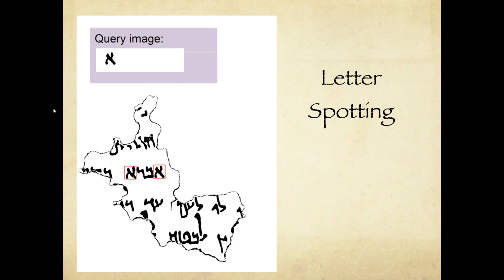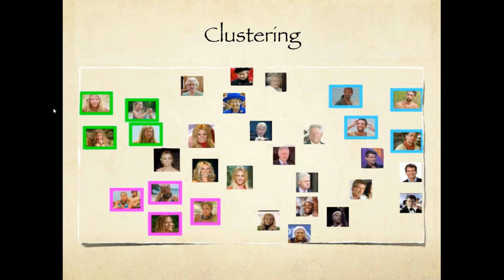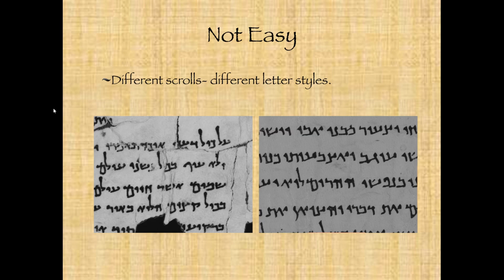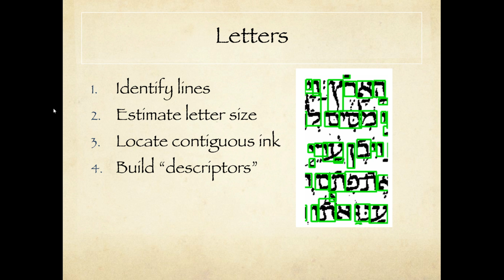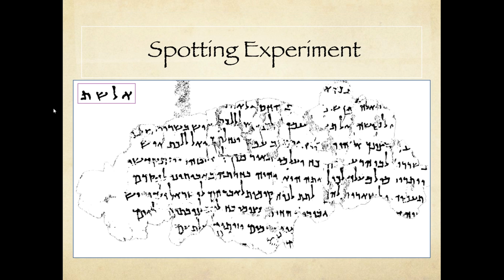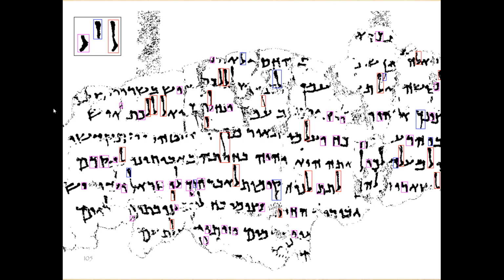All right, so the same thing you use to look for words, you might use for looking for letters. We want to use this in order to cluster letters. It's not easy because different manuscripts, these are from the Dead Sea Scrolls, might look different. But anyway, we try to isolate letters, build a descriptor for each letter, and then try to match them. We did some experiments looking for relatively distinctive letters, like the lamed with the flag on top and the aleph. Here, these are all right, almost. I don't know about the ones on the bottom row. I'll look for these letters, almost all right.